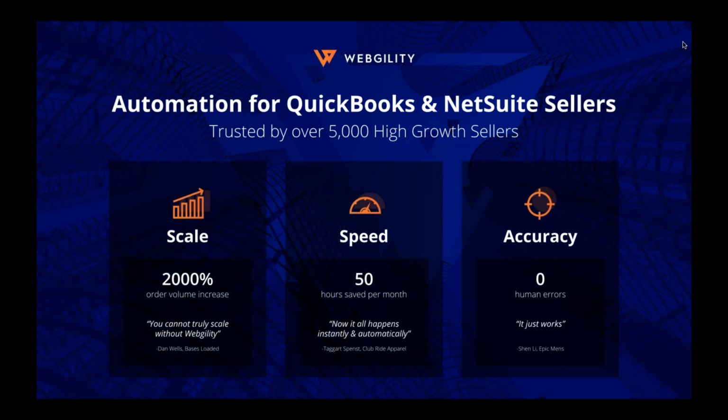I just want to summarize at a high level what it is that our software does. And what it does is it provides automation for QuickBooks and NetSuite sellers. And at the end of the day, what this means is that you're better able to scale your business, to speed up your process, and to improve your accuracy so that you're not getting errors and mistakes.